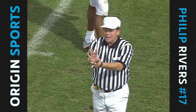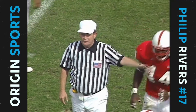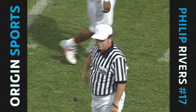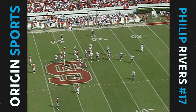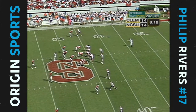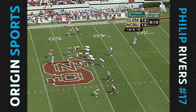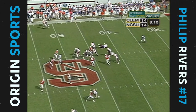Illegal block in the back during the run back by the receiving team. 10 yards from the spot of the foul. First down. William Brown, key on the offensive line for State, gone for the day, sprained ankle. He was questionable. He did not start today. And so he is done for the afternoon. And that's too bad. He's a key protector of Philip Rivers. They've only sacked him seven times this season.